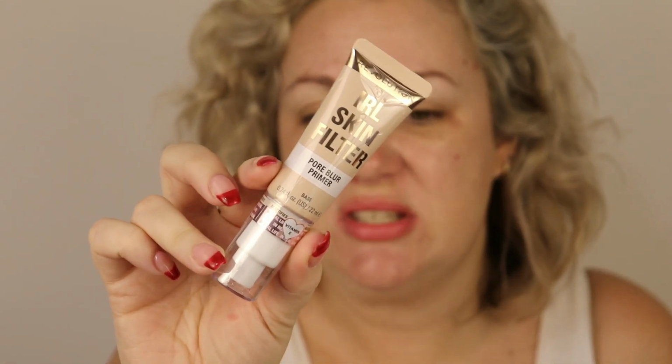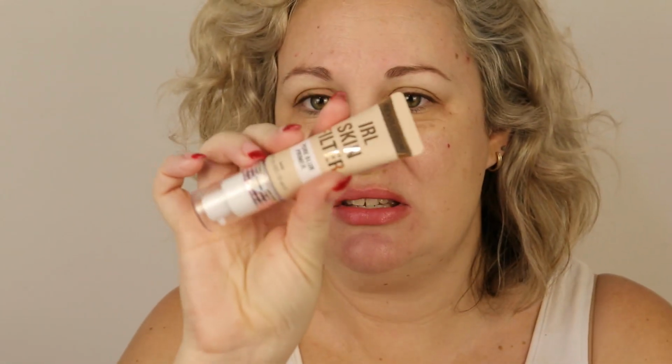This is the Makeup Revolution In Real Life Skin Filter Pore Blur Primer. And it's meant to be mattifying, which is what I like. I know that dewy and glowy is all the rage at the moment, but when I do dewy and glowy, I just look like a greasy mess. So I'm not going to do that. So I'm going to jump in with this one. This is the Makeup Revolution one. This is new to me as well. I've never used this one.